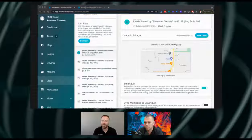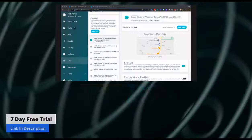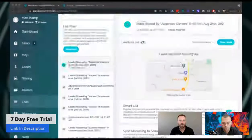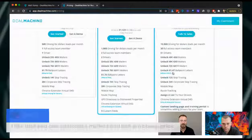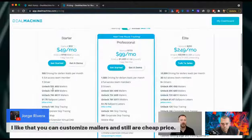Really quick, I saw Jorge Rivera. Thank you for the shout out a while ago. So you can customize mailers and still get a cheap price. I can show the price for our new mailers here. Depending on what plan you're on, if you're on a starter or pro plan for our Driving for Dollars right here, you're looking at a 55-cent mailer, 73-cent mailer, or 76-cent mailer, depending upon the size. So we're pretty much doing those at cost.